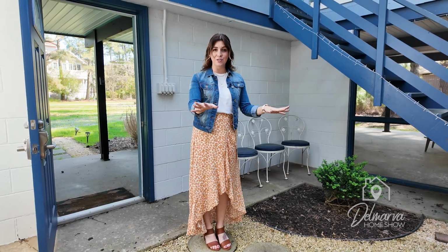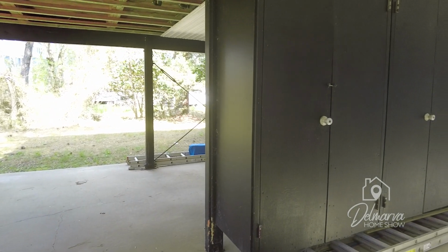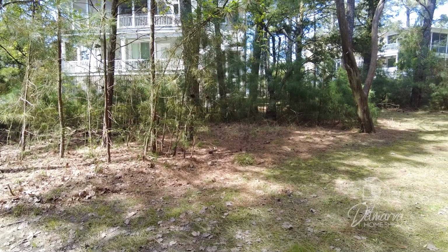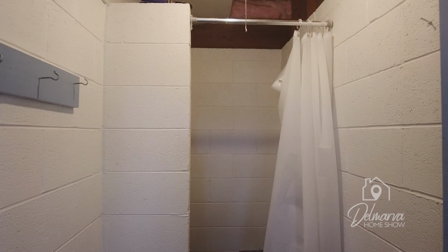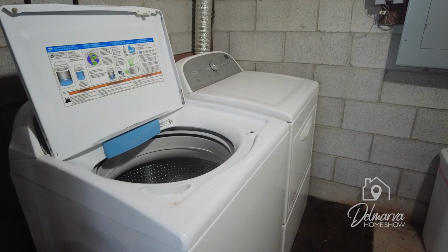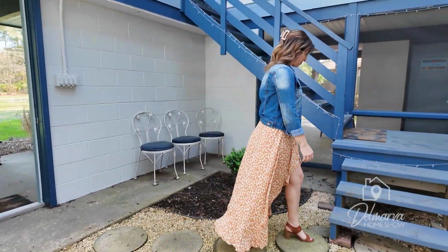So down here on the first floor, there's parking, storage, a backyard area, a shower, and a laundry room. Let's head upstairs to the second level.